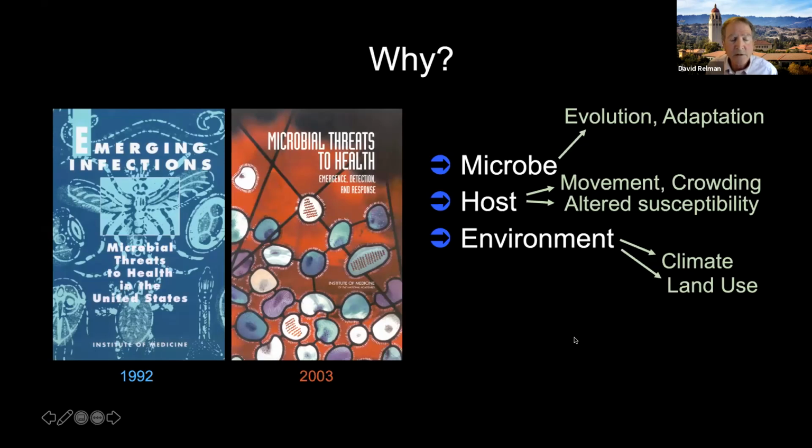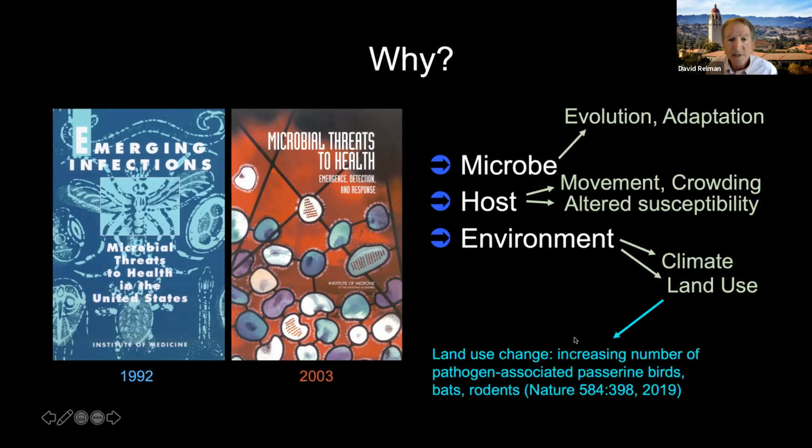And the factors are often binned into these three categories: microbe, host, and environment. And I don't want to belabor the details here, but I will point out that within the category of environment, climate and changing land use are factors that are increasingly seen as important today. And in particular, the changing use of land by humans with the resulting increased numbers of pathogen-associated hosts, including bats.